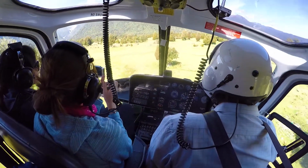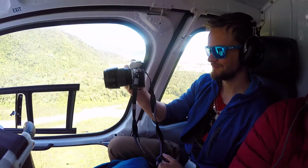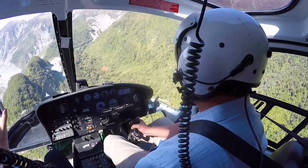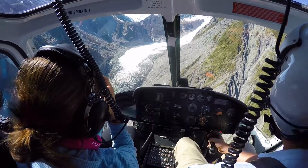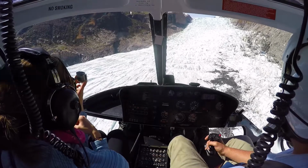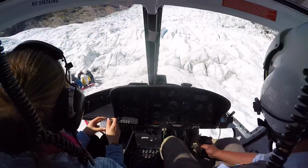It feels like we are in an action movie as we are in the helicopter flying over the stunning scenery of the Fox Glacier Valley. This whole valley has been carved by the Fox Glacier and it's surrounded by rainforest, rocky valley sides, and up ahead we can see the terminal face of the glacier. Everyone has their cameras out. They are glued to the windows of this helicopter. It looks amazing.